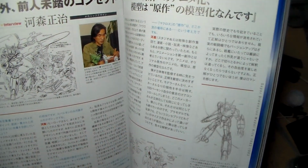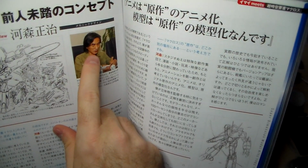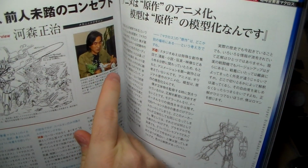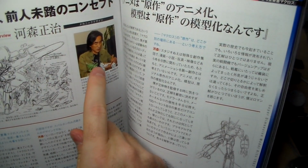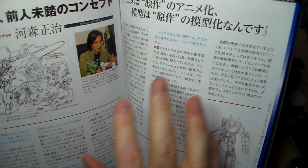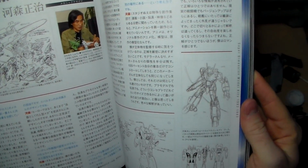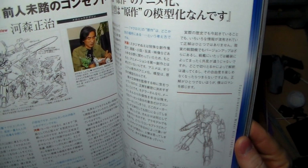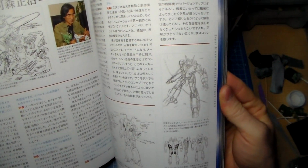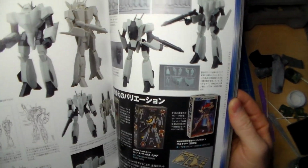But, yeah, here's an interview with Shoji Kawamori and his legendary eyebrows. I'm pretty sure, just like Samson in the Bible, he gets his strength from the length of his hair. I'm pretty sure Shoji Kawamori gets his really awesome mechanical design inspiration from his incredibly awesome eyebrows. So if he was to pluck his eyebrows out, he'd probably just draw like happy faces and stick figures and crap, I think. So yeah, this is all his designs, obviously.